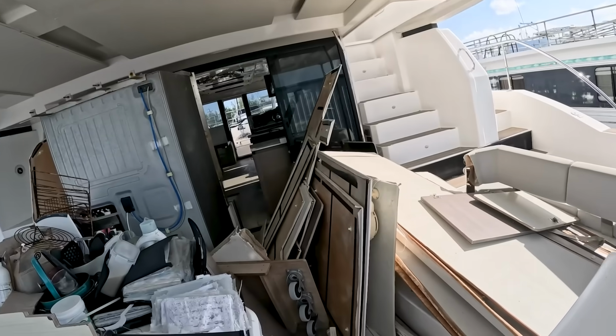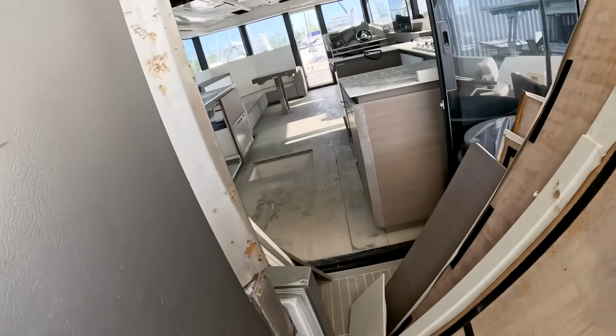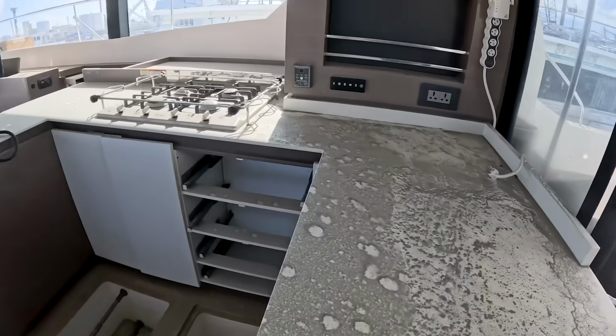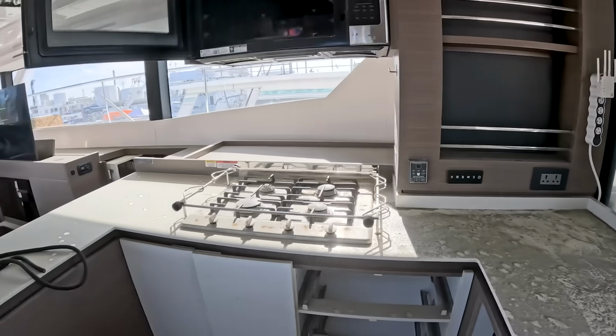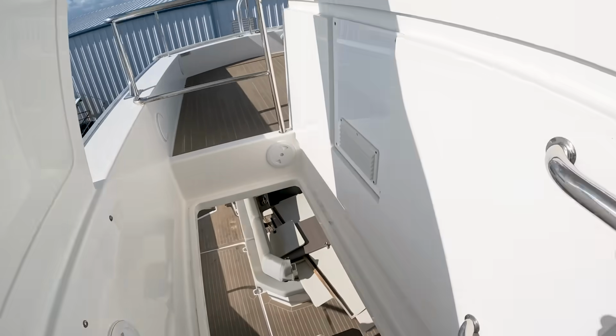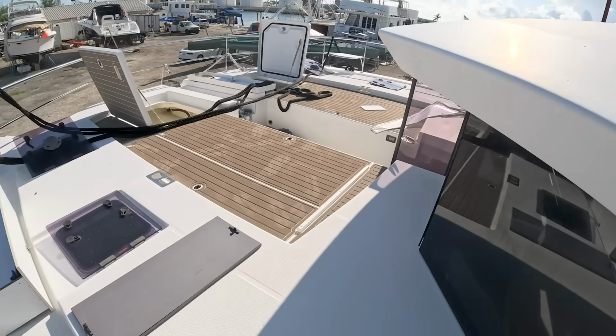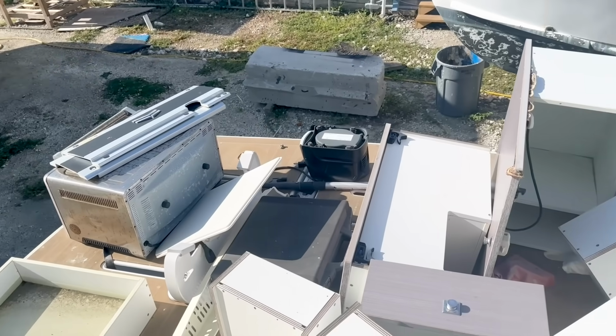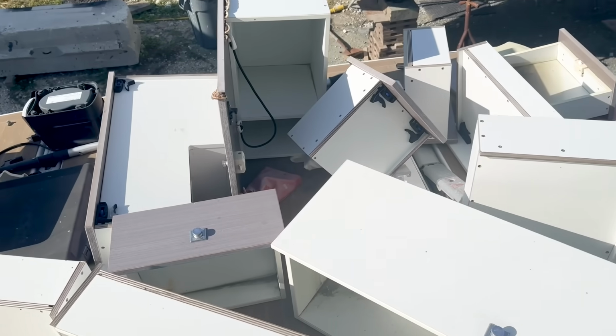The boat's wide open. The interior has all been pulled out. This would all have to be replaced. See all the mud and debris, all the electrical, all done. Everything gone. If you're gonna do this job, you're pretty much starting with a bare hull. Everything, all the interior, electrical, electronics, paneling, cabinets, furniture, everything would have to come out.